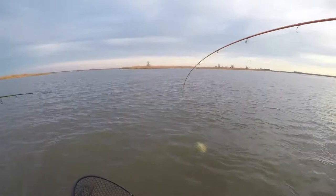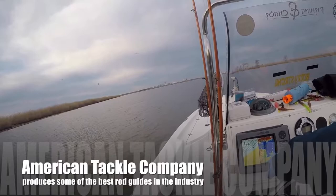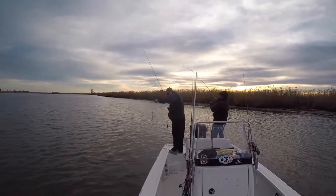Hey, y'all, enjoy some of the best wintertime fishing action on the Mobile Tensaw Delta for the winter of 2017-2018. Look at all the fish on the fish finder. Look at that. Freaking insane out here. Oh, you caught a mullet. Mitchell just caught a mullet.